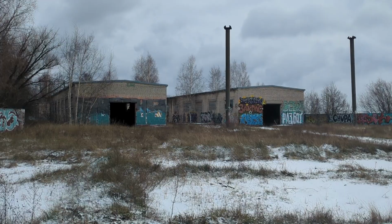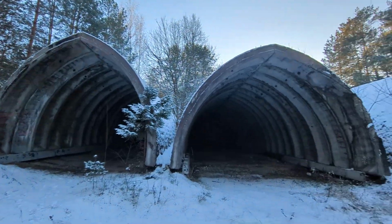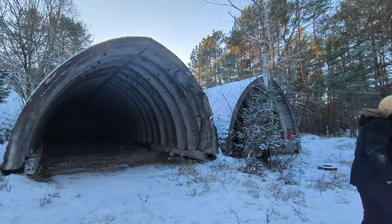Latvia was heavily militarised following its occupation by the Soviet Union during World War II, and most of these sites weren't vacated by the military until the 90s or 2000s, so a lot of them are still there today.